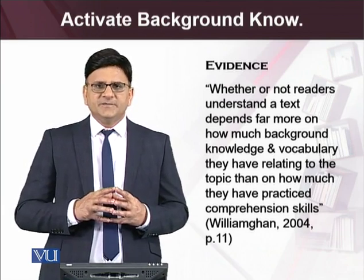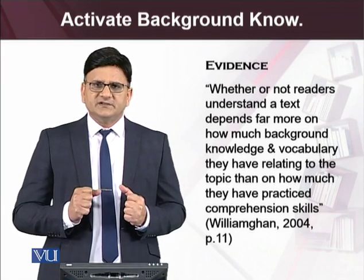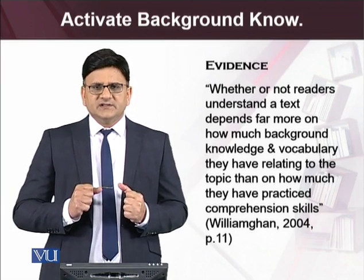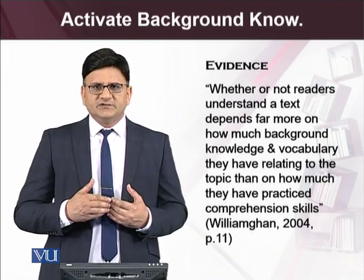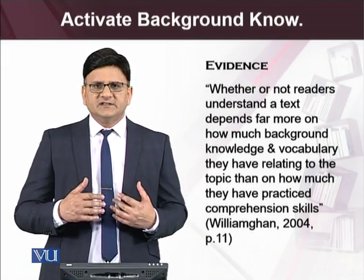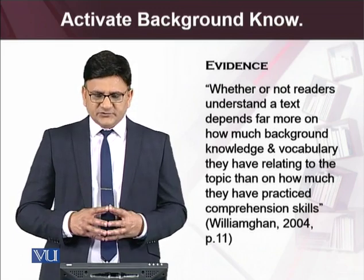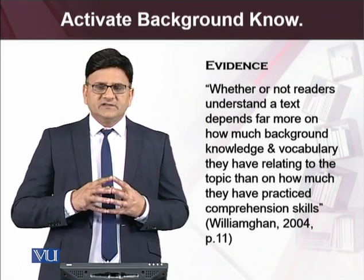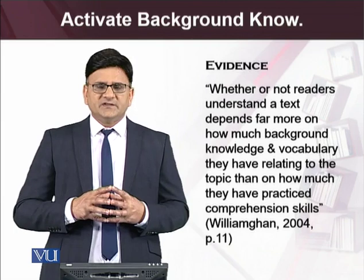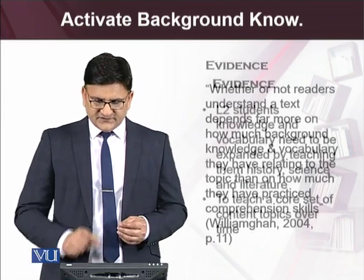For example, you may be rich in your comprehension skills, but if you are not good at channelizing your background knowledge, you may not understand a particular text well. So this is important: activating background knowledge is strongly related to understanding the text and understanding some of the ambiguities posed by the text in an efficient way.